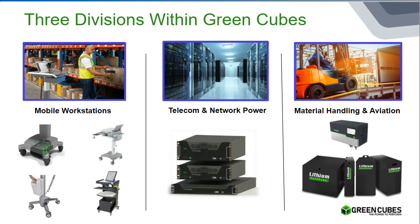If you look at the different lines of business within Green Cubes, we basically have 3 lines of business. So the first line of business is our mobile OEM power solutions. So these are typically OEM products that are designed and engineered for mobile workstation manufacturers. And these could be medical mobile workstation manufacturers or industrial workstation manufacturers. This combines a combination of battery, power conversion, and charging, and predominantly used by the leading workstation manufacturers.